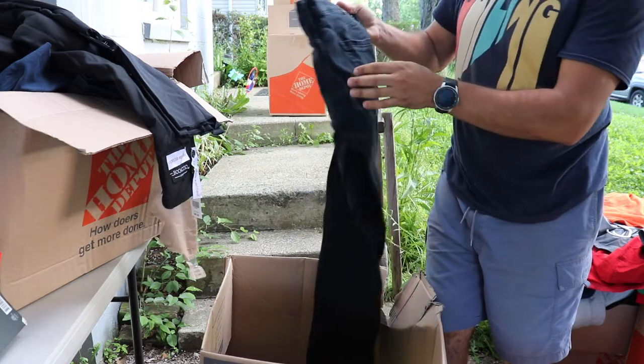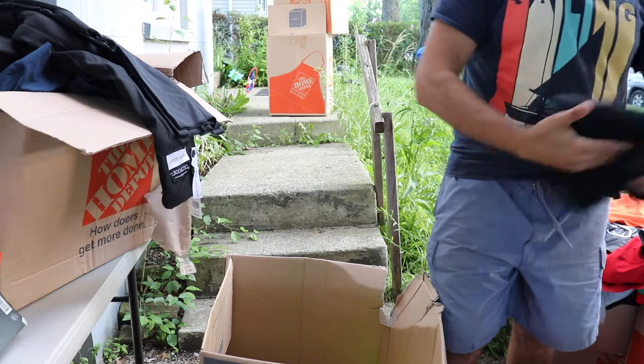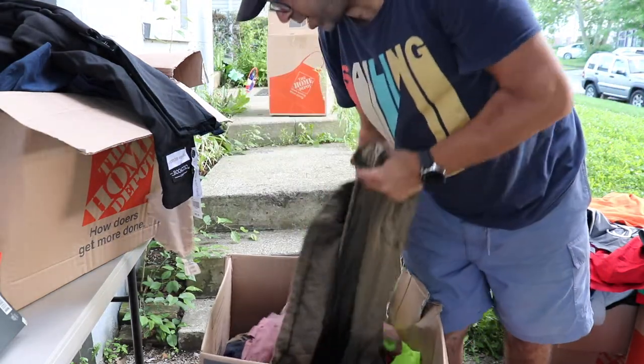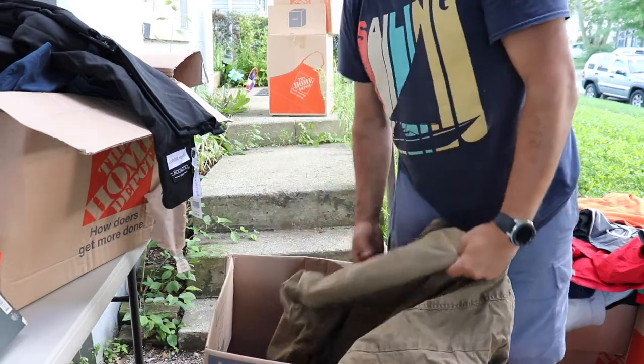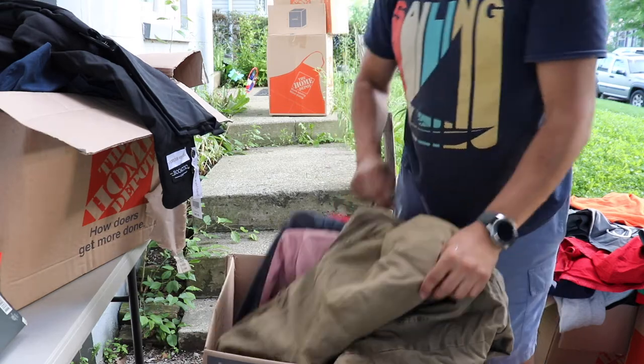Joseph something. But okay, I think now you can see the difference. This is the men jeans and shirts. Not as organized as the ladies boxes we went through before. You can see the difference.